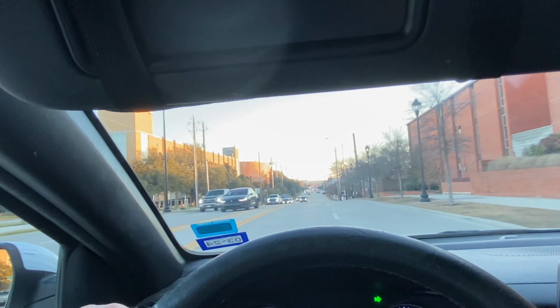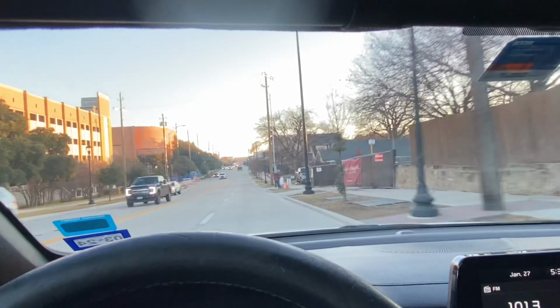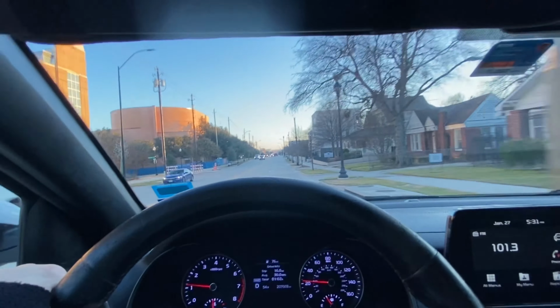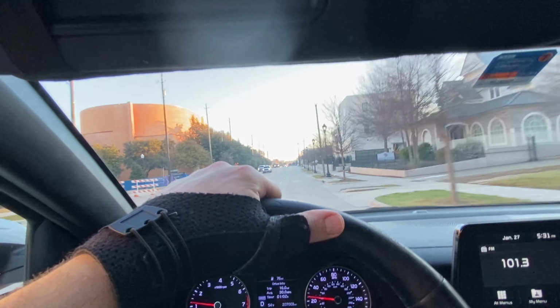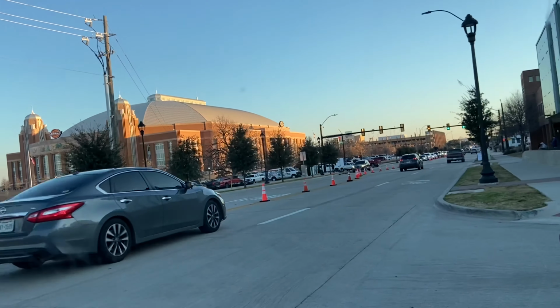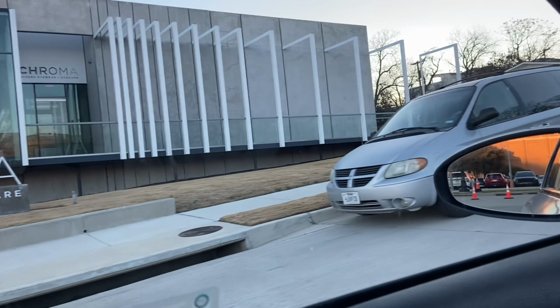All right, stock show activities on the rise. So this is mostly stock show traffic. Here's some of the parking. You get the lot full here. You can see these people, probably who knows how much they're taking. I don't know why they're waving. The lot's full. All right, there it is, Dickies Arena. This is Chroma Modern Eyewear, or Eye Care.